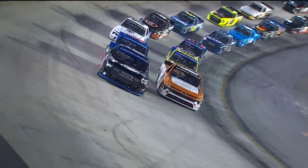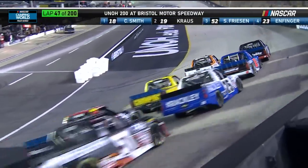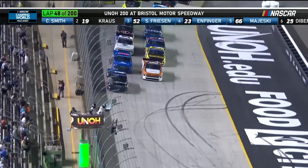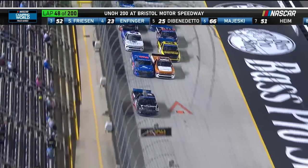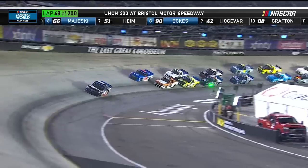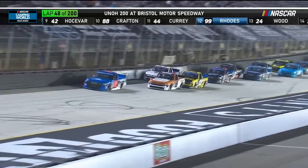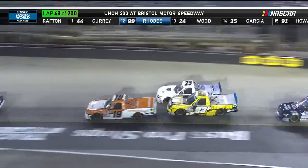The 19 truck of Derek Kraus. It won't take long to finish off this first stage. Taking the green, there will be 8 laps remaining. Chandler Smith jumps out to the point. Derek Kraus on the bottom, Stewart Friesen on the outside, battling for second. Good corner by Stewart Friesen. Kraus got a little bit sideways off there too.